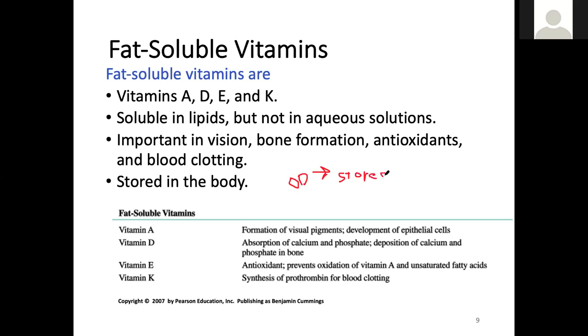So it's possible to take too much of these. Okay. With the water-soluble vitamins, that won't happen because the extra vitamins will just end up leaving you in your pee. Okay, your kidneys will clear them out.